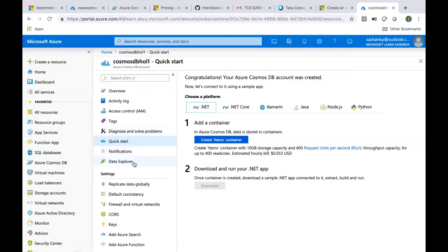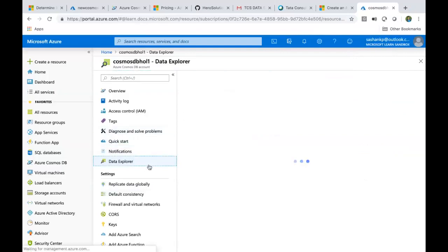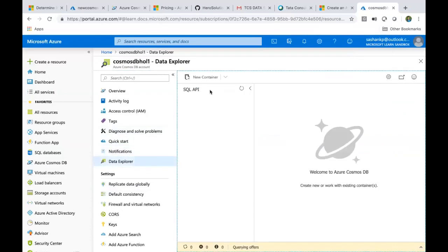Okay, this is what the landing page looks like. Click on this Data Explorer. This is a SQL API. As I mentioned, we can only create one API; we can't use multiple APIs inside it.